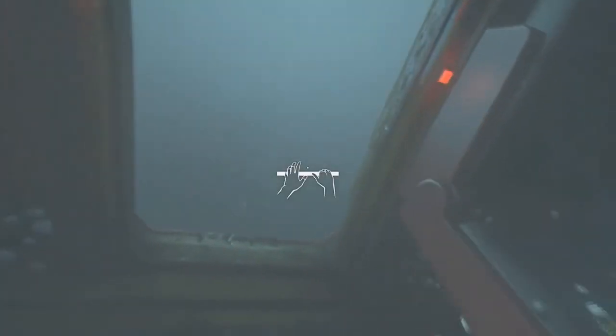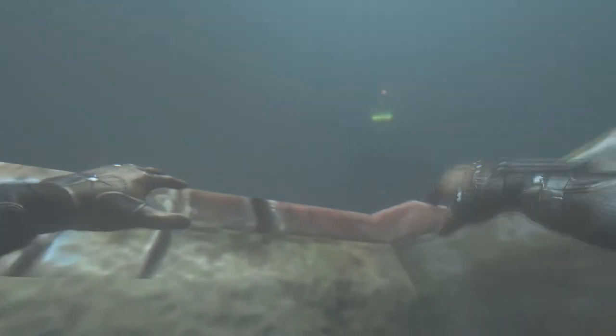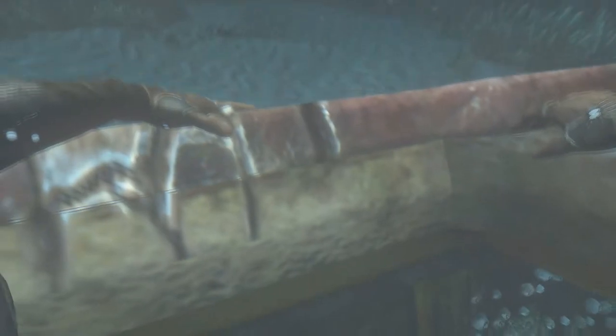Until our handy friend, the super duper cute, nice helper robot, comes to save the day once again. Man, I love these little helper robots. They're just the best, aren't they? Thanks, buddy.